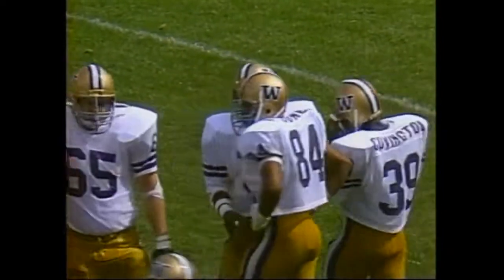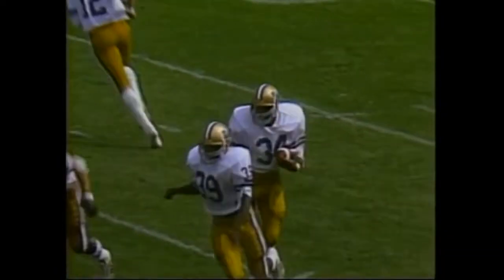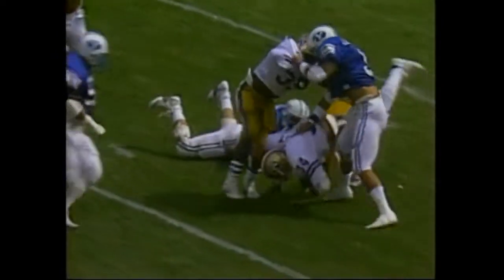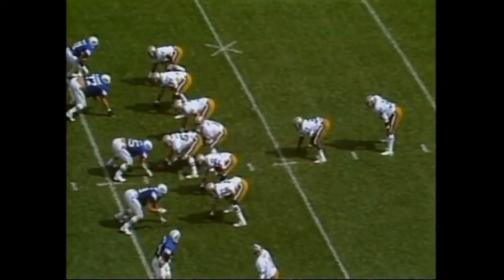And well, Sanders and Ladenko over to help. That lead man's having a hard time blocking Kurt Gouveia if you watch here. Here comes the lead man. Can't quite make the block. Rob Ladenko's right there. Ladenko and Gouveia, a lot alike. Both very aggressive players. 2nd and 10.